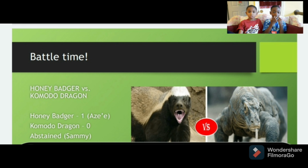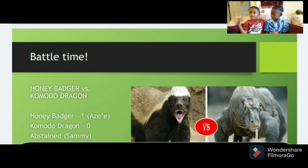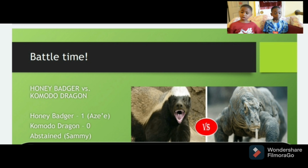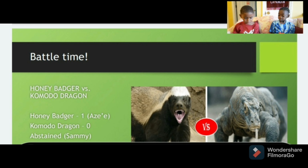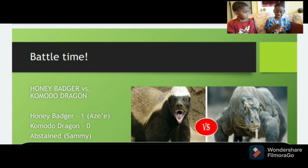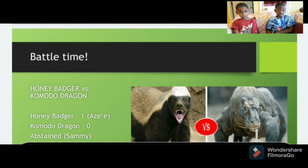We love Wildcrafts too. So Aze'e, what do you say? Who's gonna win? I think Honey Badger, because Honey Badger has the stink. It's got the stink pouch. Okay, so it's gonna keep Komodo away. And then the Komodo can come back with his head, and then the Honey Badger can slice it with his sharp claws. So you think Komodo's gonna win, Sammy? I'm not sure. But Aze'e is sure that the Honey Badger's got this one. Okay, we're gonna have to see how this epic battle plays out.